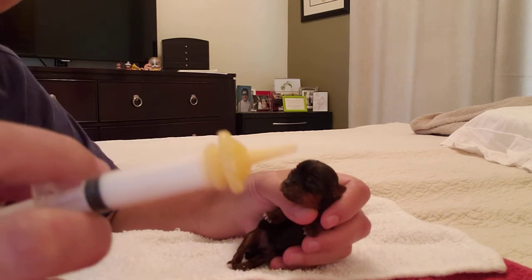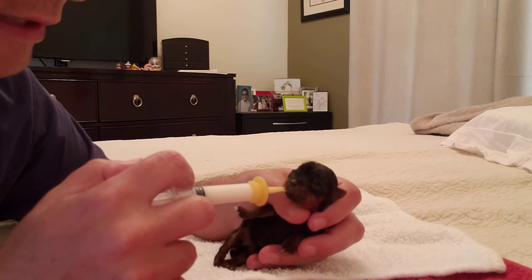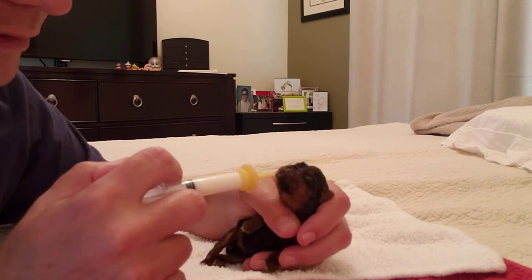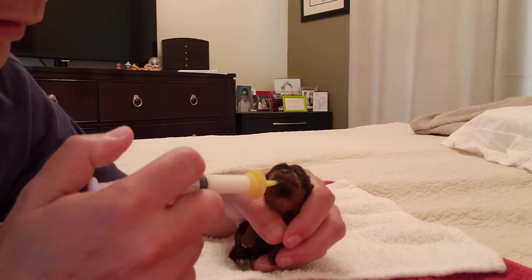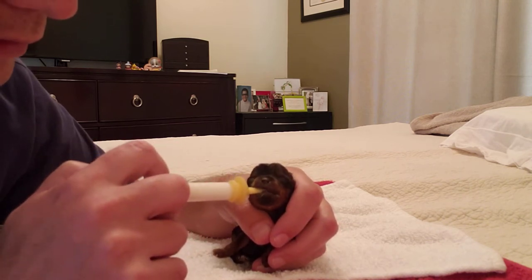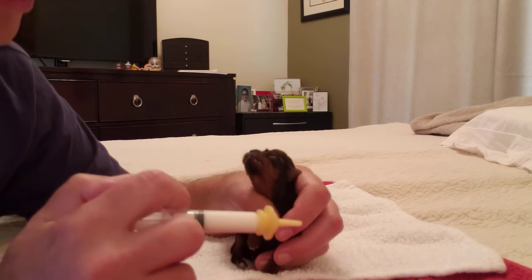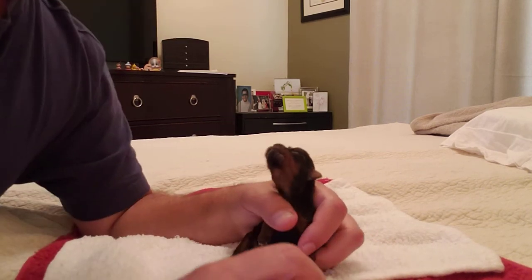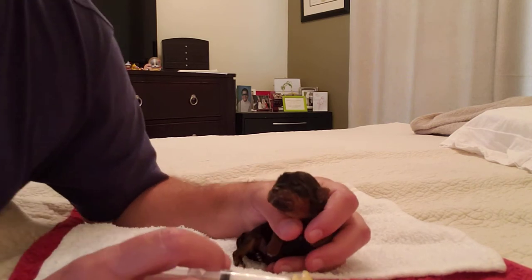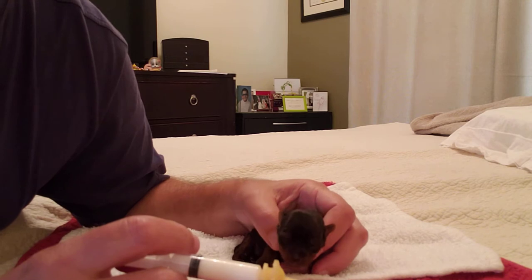This particular syringe has been working really well with this nipple. She's not fighting anymore, and I can sort of stick it right in the corner of her mouth. Come on, girl. And then that way it doesn't go down her throat, and then she can just swallow it when she's ready. So I feed her about every 2 hours, every 2.5 hours.